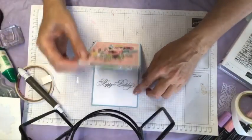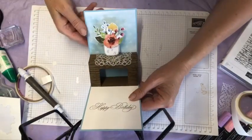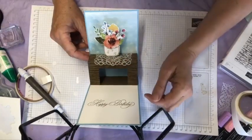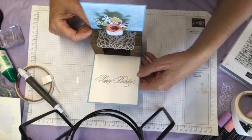Instead of stamping flowers and cutting them, I just used a little piece of the designer paper. They stick up, which is very cute. Our little table and our tablecloth and a place to write there.